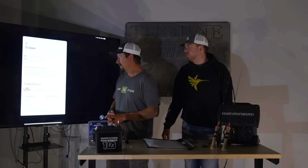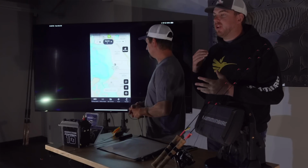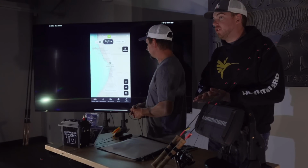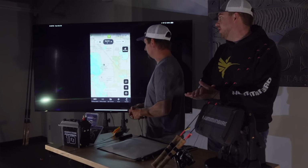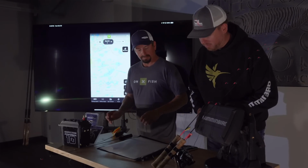We've never fished here. I guess maybe we should. And obviously there are also lakes that don't survey well, and there are lakes that survey well. You never really know, but this is a great starting point. So number one, you've got to get to a place where they live.